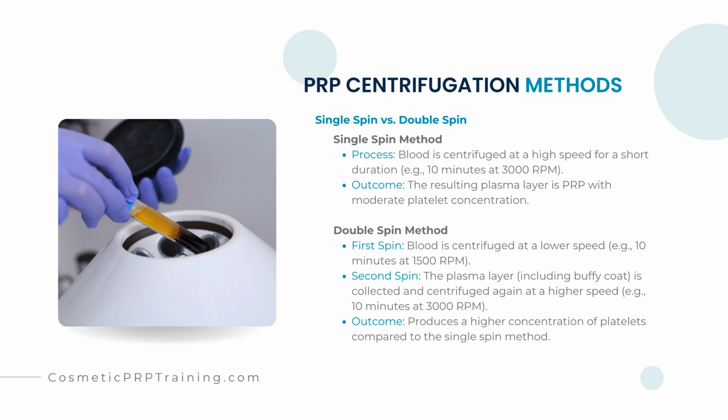PRP centrifugation methods. Now we're getting into the fun part. This is where we separate the plasma from everything else and concentrate the platelets. There are two main methods, single spin and double spin. The single spin method is simpler, but it doesn't give you the highest concentration of platelets. The process is to spin the blood at a high speed, like 3000 RPM for about 10 minutes. What you're doing here is separating the plasma from the red blood cells and buffy coat. The plasma you get is PRP, but it's only moderately concentrated with platelets.